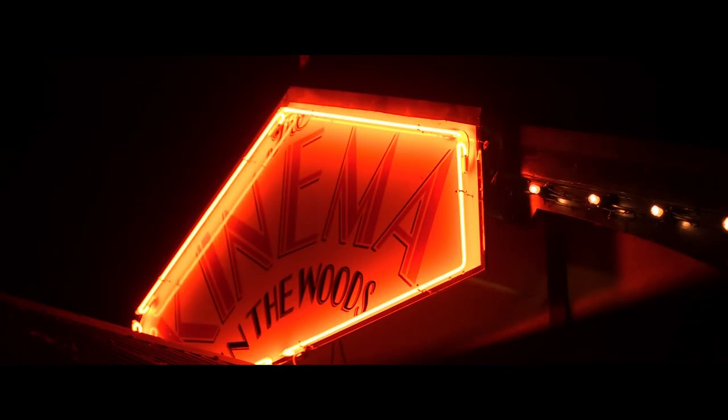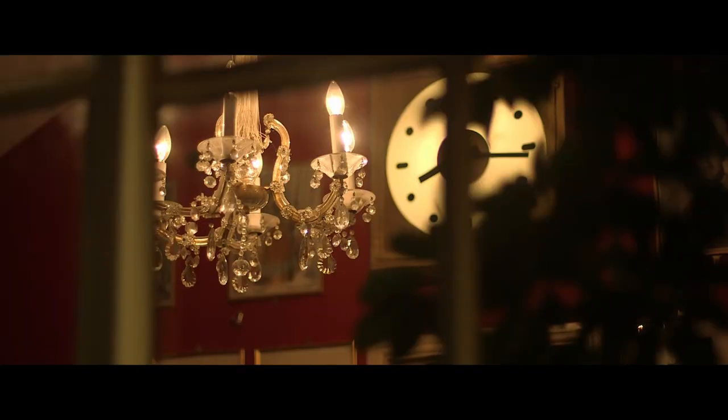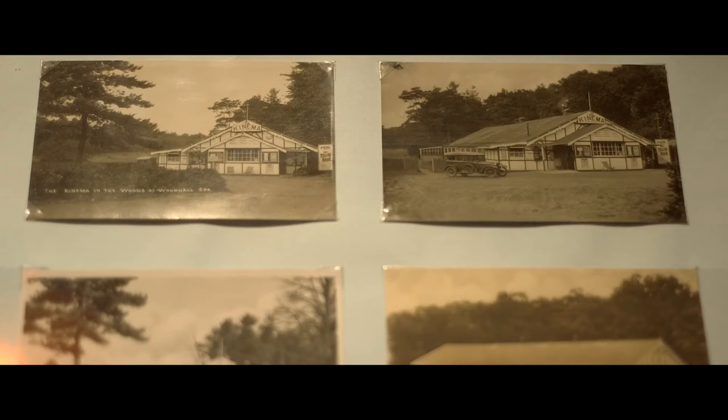The Kinema is a really important part of Woodhall's history. I think the history of the Kinema dating back to the 20s, I think that is hugely important to its continued survival. It's a real part of the community. People enjoy that they can come and see in the foyer all the pictures of how it used to be. It's a really important part of our life. We're really proud of it.